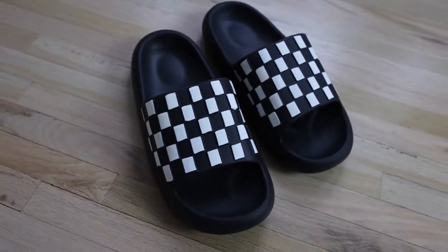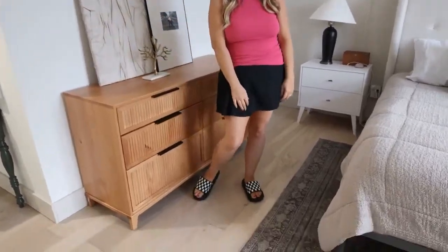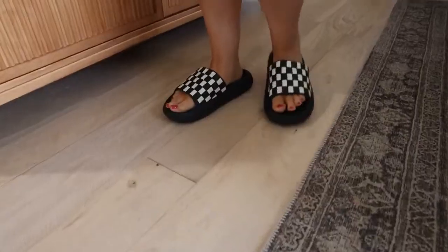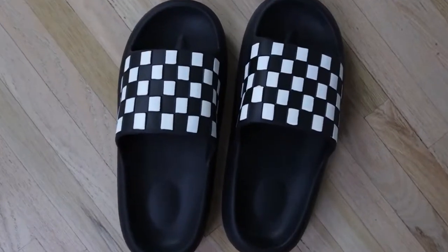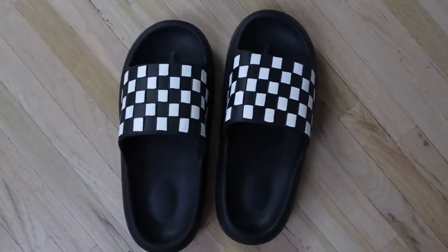Now, I have some that are all black. I have a white one, I have a tan one, but these are my only fun colored ones that I like. So these look great. If you're like me and you don't wear a lot of pattern, you could throw these on with practically anything. I feel like you could see in that clip, I'm wearing a pink tank top and black shorts. I mean, really, they just look good with about anything.